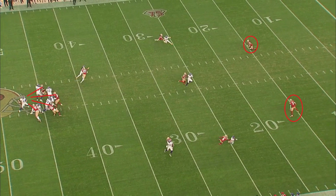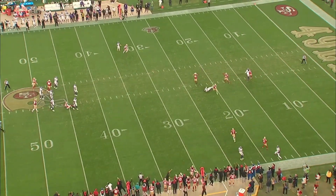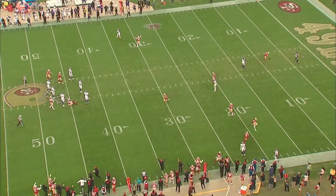But we do see that one last time, Justin Jefferson again has position on his man, Josh Norman. And again, one last time, Kirk Cousins throws a bad pass, and the 49ers win the game.